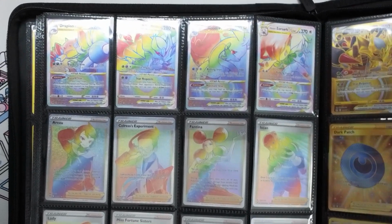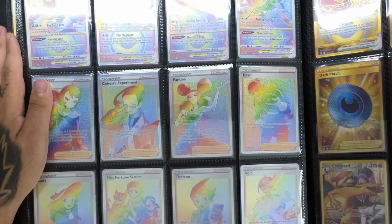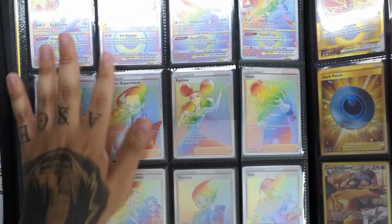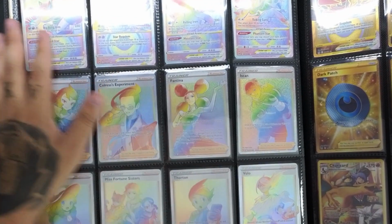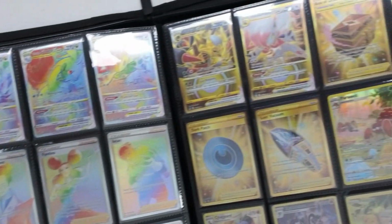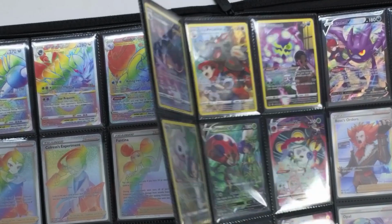Lots of rainbows. You love the rainbows. Honestly, I'm getting kind of tired of the rainbows. I wish they would do something else, but it's not like I hate them. I wish they would try other new concepts of secret rares. We've had these for a long time, but these are really cool. We've got our golden cards over here, and now we head into the trainer gallery cards.